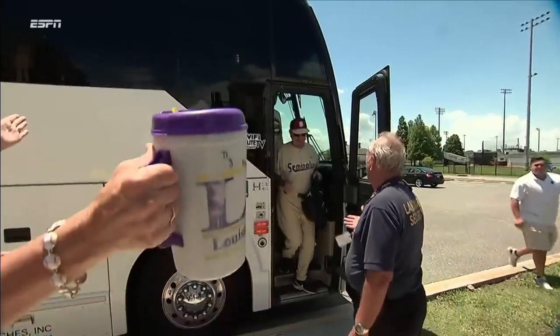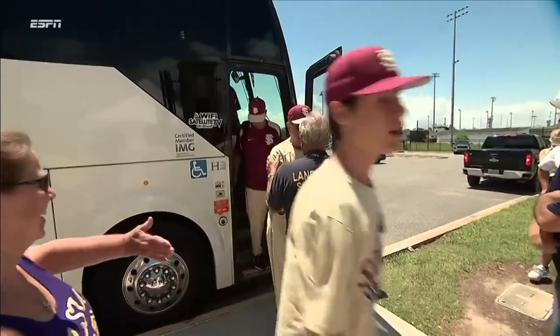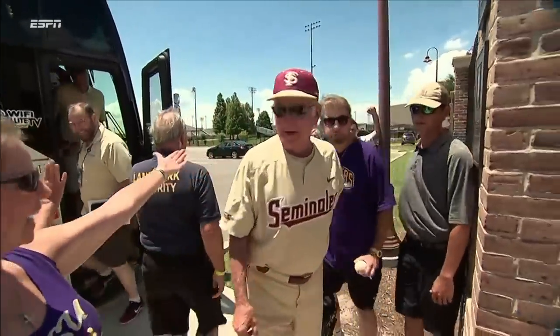There's the legend, former LSU head coach, former LSU athletic director. This is the reception. This is the visiting coach, mind you. I came here just to see you. I got another one. Thank you.